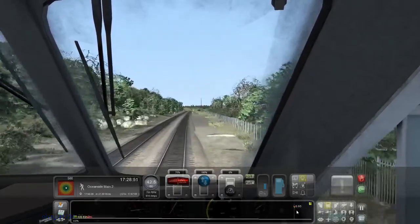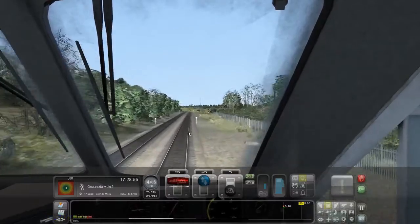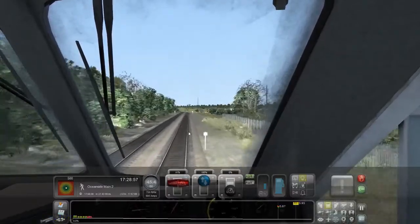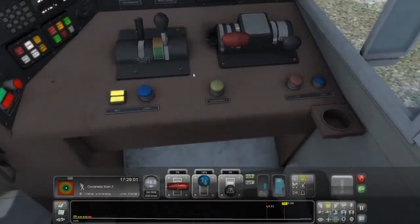Alright, so we're coming up at the next signal. I'm going to have to stop before that. So I'm actually going to cut my speed down to 0. Turn on my handbrake.